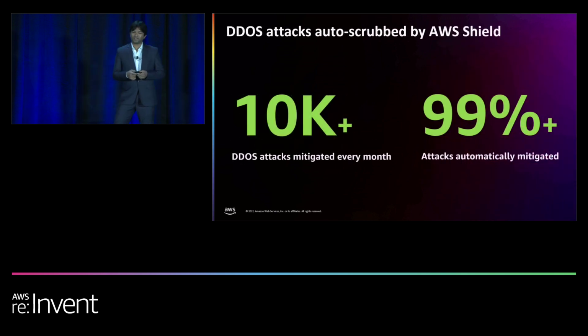Any internet traffic that moves onto the AWS network is scrubbed by AWS Shield, mitigating more than 10,000 DDoS attacks per month, with over 99% of those attacks automatically resolved, and the remaining attacks remediated by our 24/7 response team. When you use AWS Shield Standard with Amazon CloudFront and Route 53, you receive comprehensive availability protection against all known infrastructure attacks at the network layer and the transport layer.